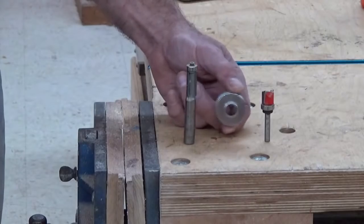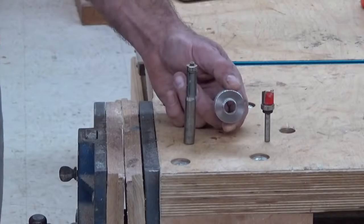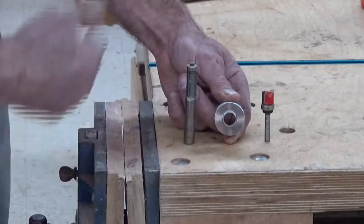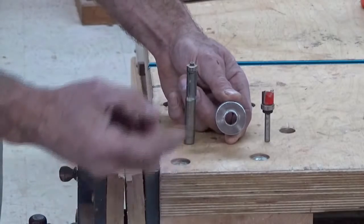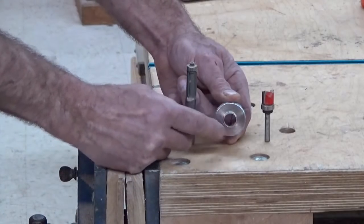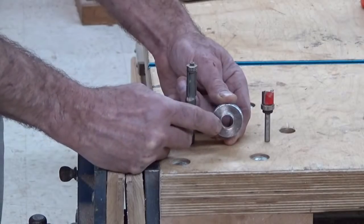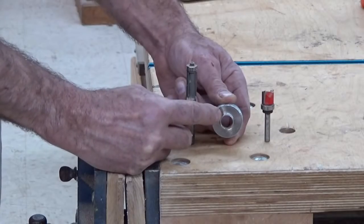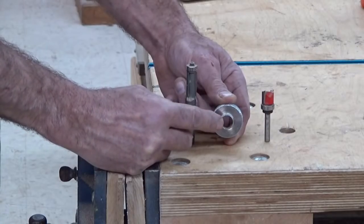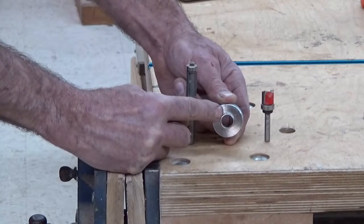But one of the things you have to remember with this is doing math. If I want to use a guide bushing in conjunction with a template, I have to do some math and figure out, if the bit diameter is 3/8 and the guide bushing is 1/2, how big do I make the template to end up with the right size part? Because the diameter of the cutter and the diameter of the guide bushing are not the same.